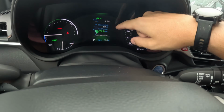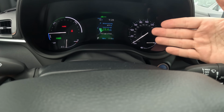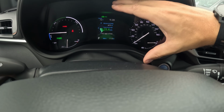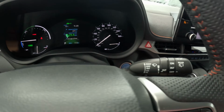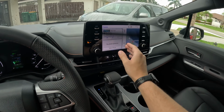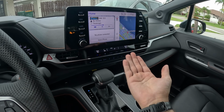Upper models, I believe, come with a 7-inch screen, but it won't be long before Toyota refreshes this in the next year or so before we have either a 7-inch screen standard or a 12-inch fully digital MID that we see in newer Toyota and Lexus products. Same thing with this screen. This is a 9-inch screen, which is all based off the old Toyota technology.